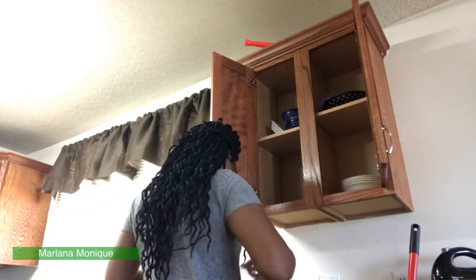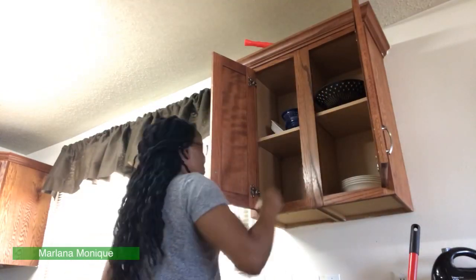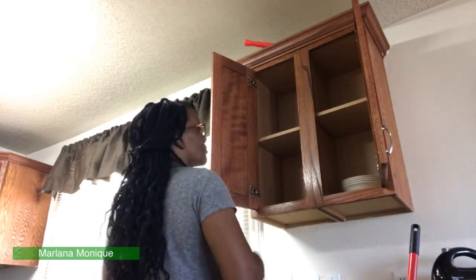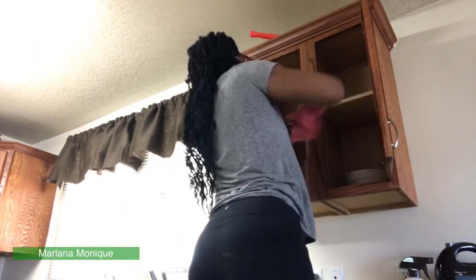Alright guys, here you're going to see me cleaning out some of the cabinets. I am getting rid of some of these bowls, not getting rid of them. I'm going to be giving them to my oldest daughter, and then replacing them with some new dishes that I got from my favorite store, the Dollar Tree.